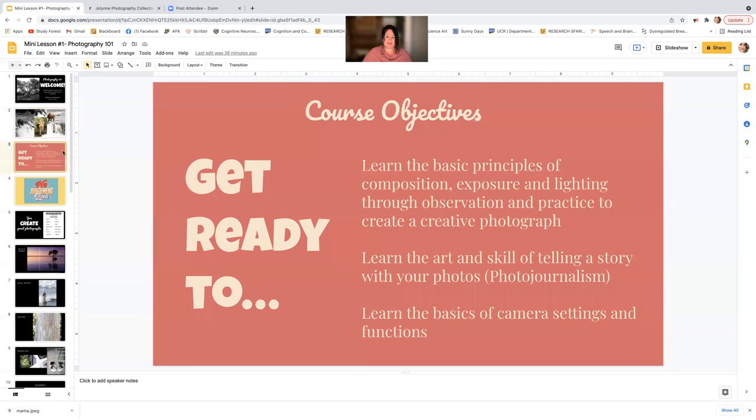So let's get started. The main goal for today's lesson is that I want you to go away with some basic knowledge of how to create something really creative, how to create a photograph that looks great. We all have our phones on us all the time. We pull out our cameras and we get the job done. We take a picture of the memory or whatever.